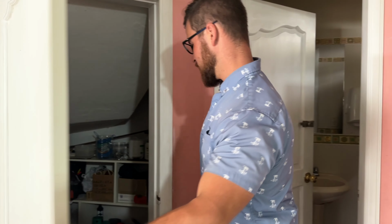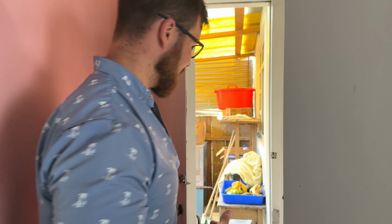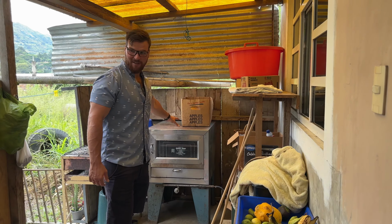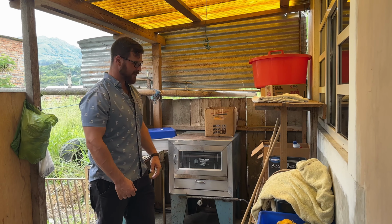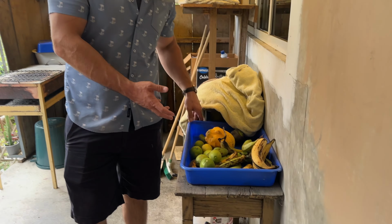Then we have a bathroom here, a little bathroom on the side. And then right here, there's an entrance to the back side of the property. So as you can see, here we have a pizza oven. There's a grill right here, a little bit of space for storing fruits. All of this is of course harvested on the property.